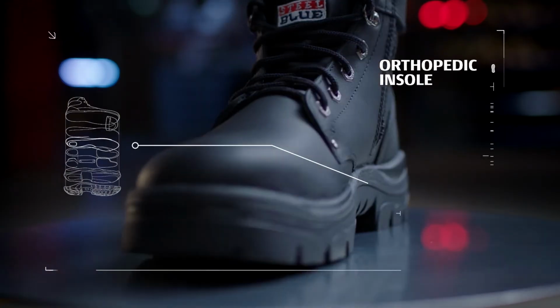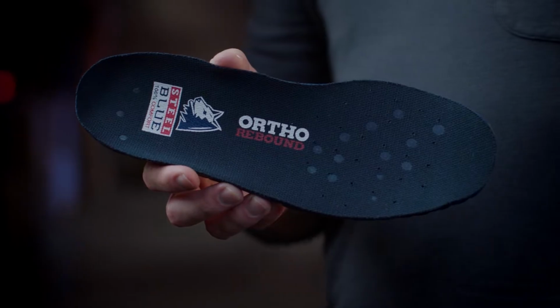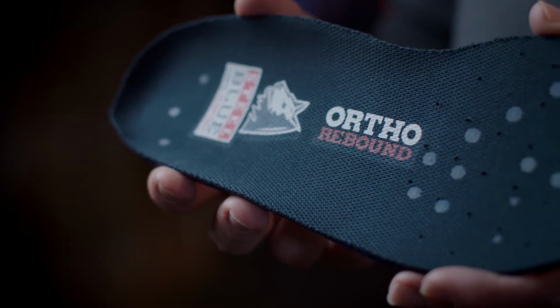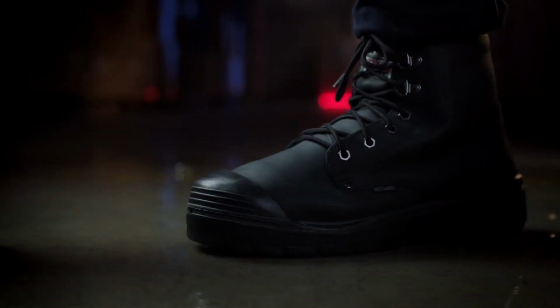The orthopedic insole molds to all foot types, ensuring the footbed retains structure throughout the lifetime of the boot. The footbed lining is designed using antifungal properties, whilst the top cover utilises innovative, breathable, high-wicking materials to leave your feet cool, dry, and healthy.